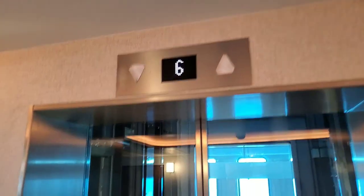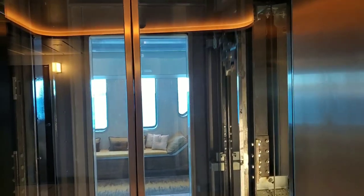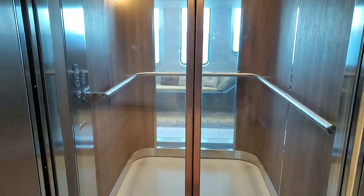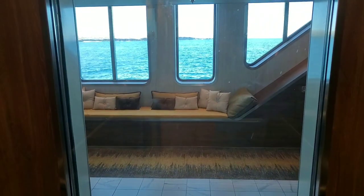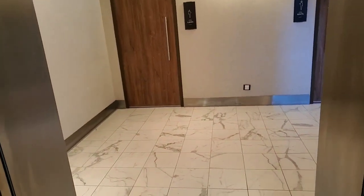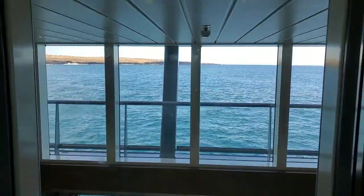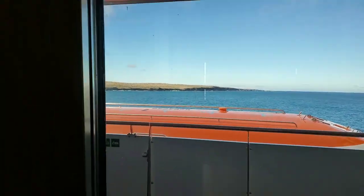Your elevator on deck four. Going down. We're on deck four, we're going to deck three. Deck three. Going up. And we'll go up. Deck 3 has no windows. That's okay. We'll make up for it in a moment. Deck 7. Going down.